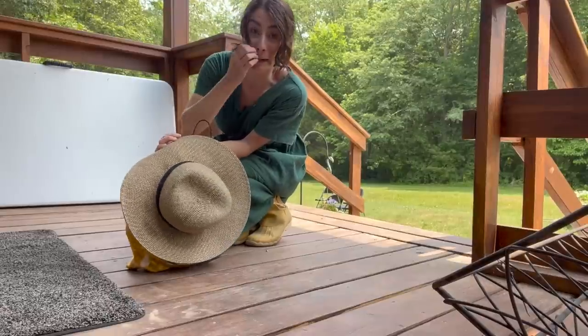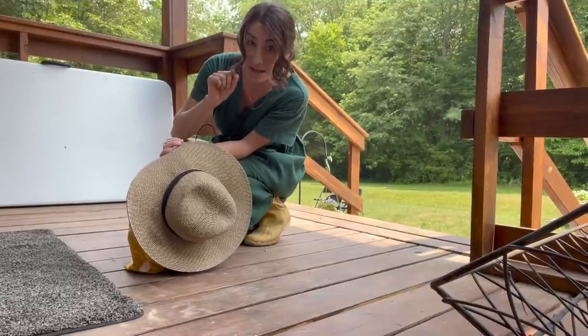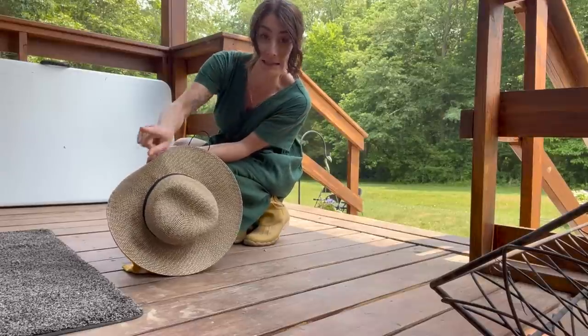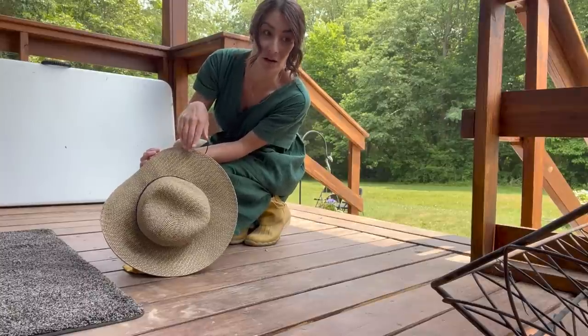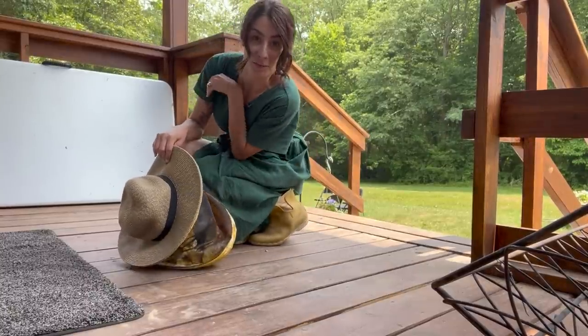Y'all made fun of me in my last video because I was wearing jeans that had holes in them, but let me just tell you, jeans with holes in them is like farm girl AC. So it's hotter today, so at least I'm wearing a dress, but I can't do sandals. It's gotta be muck boots. Maybe we're gonna make this a thing, okay?